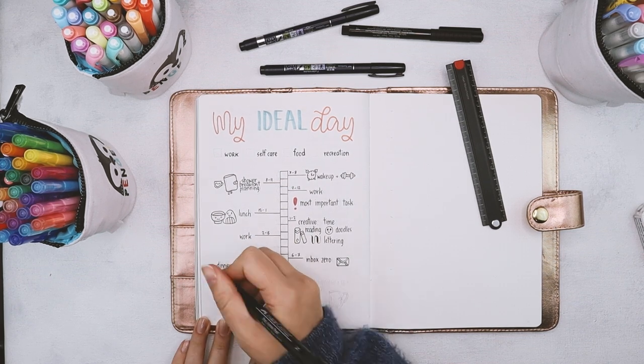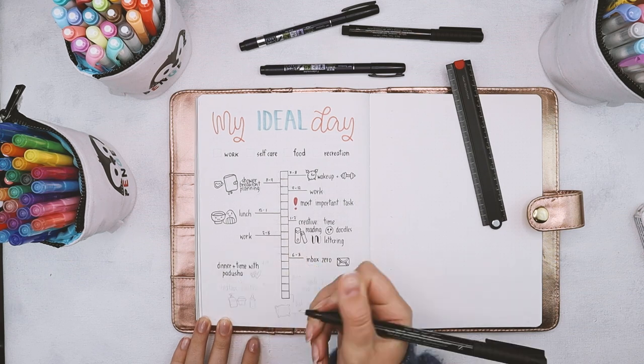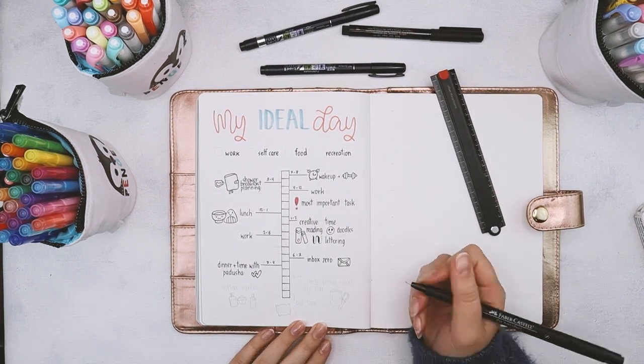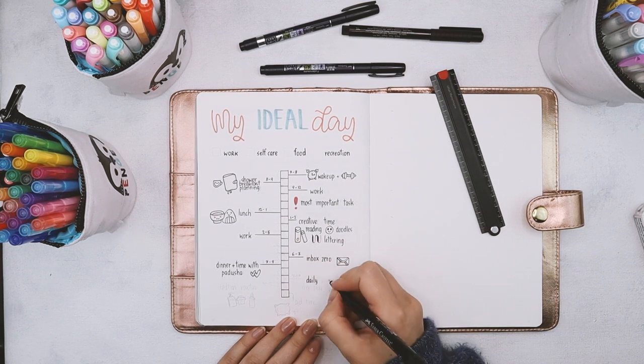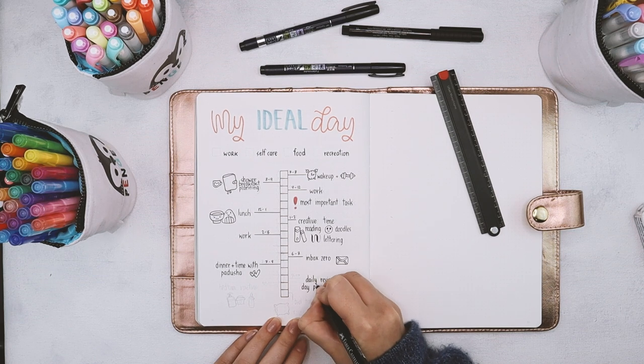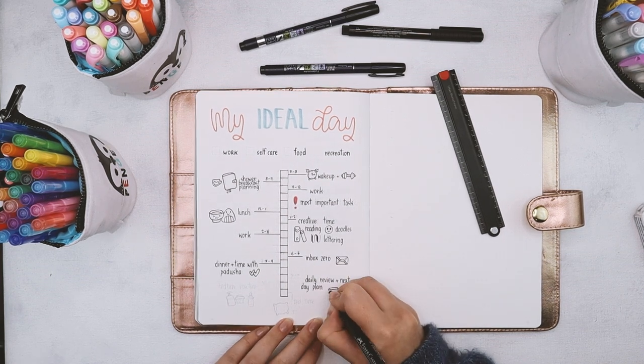You might notice that for this spread, I also color coded my activities. I love color coding and I feel like it's a great help to visually understand information. So I decided to edit here because this is a very visual spread.